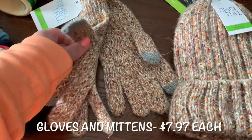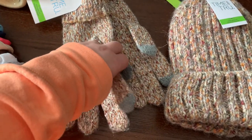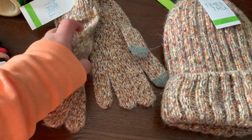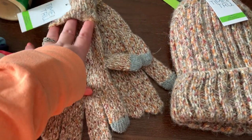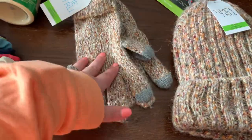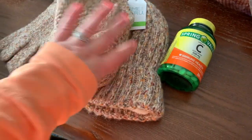And then I lost my gloves when we came back from Texas. I had them and wore them in the car, and I don't know where they went. They'll probably pop up somewhere because more than likely they're in the car or just hidden somewhere, and I just have not found them yet. But I grabbed a new pair of gloves, and they happen to match the hat. But then I also grabbed a pair of mittens as well, and those I didn't even check to see what the inside felt like, but they should be nice and cozy.